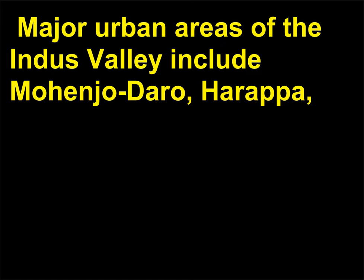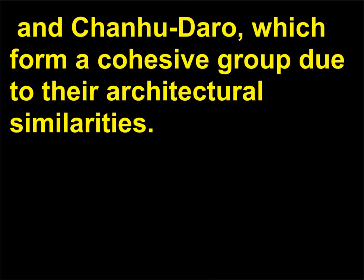Major urban areas of the Indus Valley include Mohenjo-daro, Harappa, and Chanhudaro, which form a cohesive group due to their architectural similarities.